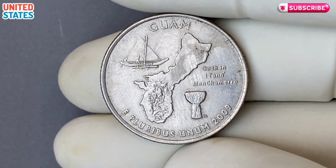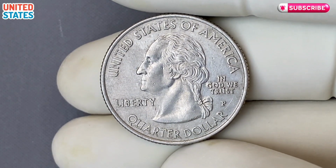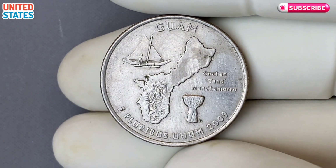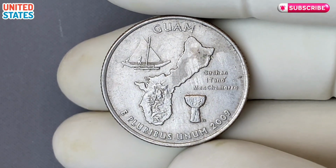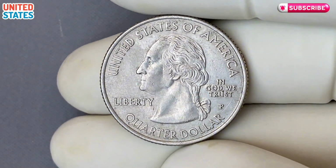So, where can you find one of these error coins? While they are rare, it's not impossible to stumble upon one. Check through your coin collections, visit local coin shops, or browse online marketplaces and auctions. The 2009 Guam quarter may seem like just another coin in the series, but if you keep your eyes peeled and know what to look for, you could be the lucky collector who finds this hidden treasure.